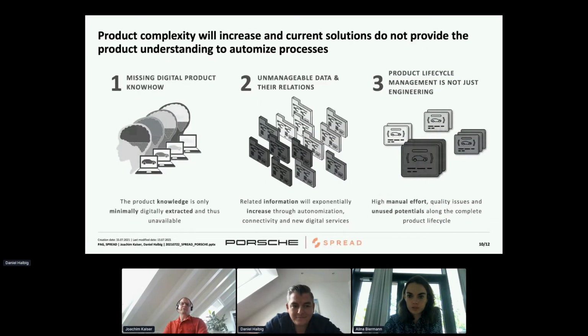So we're facing, like mentioned before, more and more product complexity, and this will even increase, and the current tools and solutions do not provide much understanding of how to automate all these processes. We have a lot of digital information, but we're just not having the right tools and the right processes to extract this digital knowledge from the tools and models. Also, we have a lot of data, a lot of bits and pieces that are somehow related, but nobody really has the overview of how it's connected.